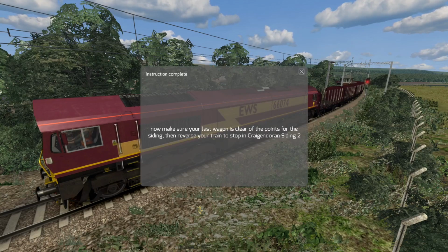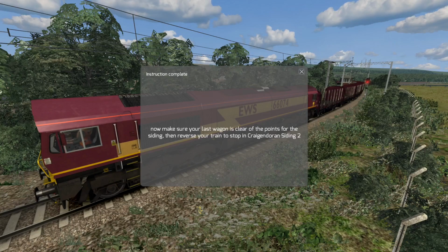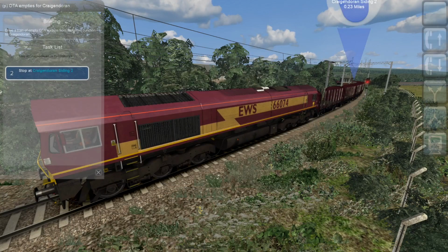In any case, now make sure your last wagon is clear of the points for the siding, then reverse your train to stop in Craigendoran Siding 2. Oh, we're doing that. Okay. We are actually doing that. Okay, I thought we were done, so I am mistaken. We actually have more to do. I thought we were done.